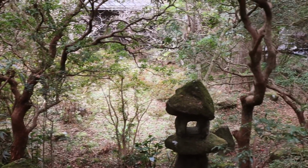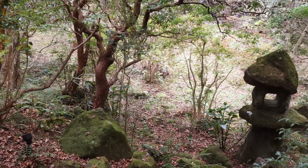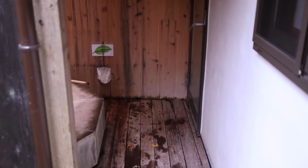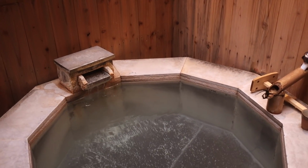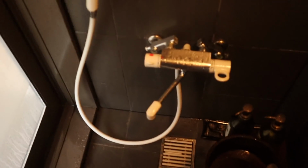So this is the outside garden where you can sit down in the morning or in the evening and just relax. And over here you have the onsen. And it is a private onsen, so you don't have to worry about being naked in front of other people. So before having the onsen, you have to have a shower and wash yourself fully. And it's quite cold in this room. That is because the onsen is outside, so it's just over there. So yeah, let's go through and have a look at the onsen.